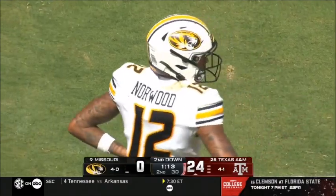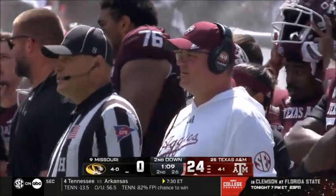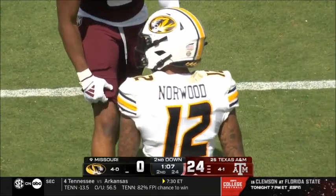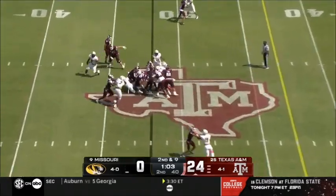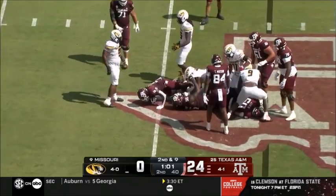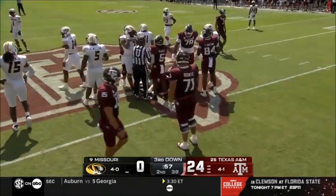I know he wanted to show up. Felt like he got shown the door a little bit at A&M, but met with open arms at Missouri, but so far one-sided in favor of the Aggies. Second down and 9. Nothing at all for Amari Daniels, who has 2 one-yard touchdown runs today. Johnson with the tackle.